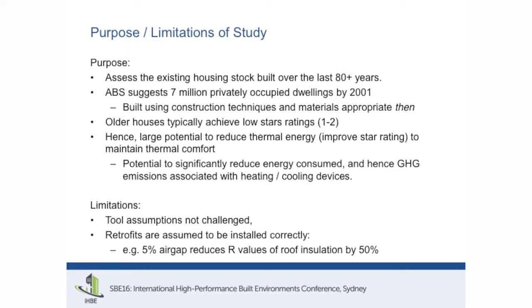So the purpose of this study was to look back. We've got these new building requirements for new houses, but we have a lot of older houses in this country. In fact, in 2001, the ABS reported there were 7 million individually occupied dwellings around the country. That's a lot of houses before the introduction of minimum requirements.